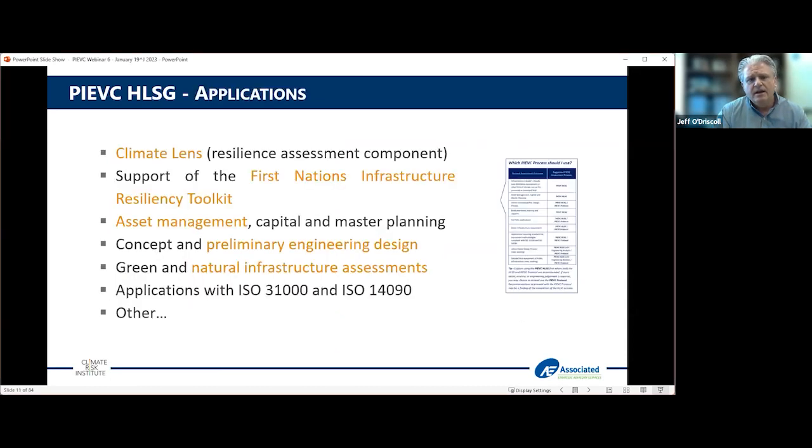Next slide. And I think part of understanding why it's a guide, not a standard, is that you can apply this to many different attributes and many aspects, depending on what frame you're coming from. So in the Canadian context, the federal government and many of the provinces and many municipalities are dealing with what they call a climate lens. So, with projects requiring funding, a resilience assessment is required as part of that process. And the high-level screening guide is a great tool to do that. We really looked at that process and really built the tool to work with that almost completely, but also the other aspects. It's a really good tool to support the First Nations Infrastructure Resilience Toolkit, which is in evolution as well.